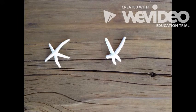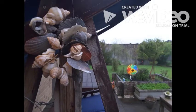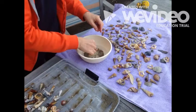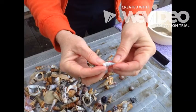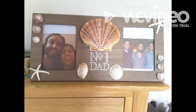I started putting the shells in the garden as decorations. And at this time, I thought about using these shells in another way to admire them indoors. Therefore, I decided to wash, dry, and sort the shells. Saad wanted to keep the starfish from breaking, so I got some craft glue and fixed them to a frame.